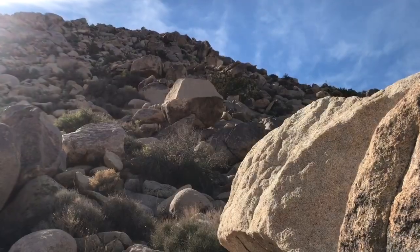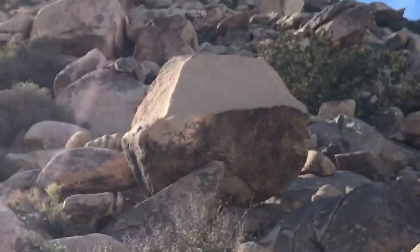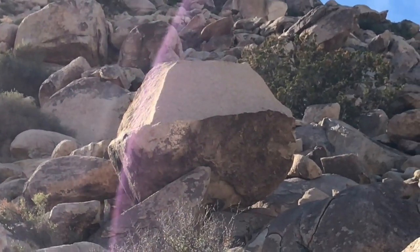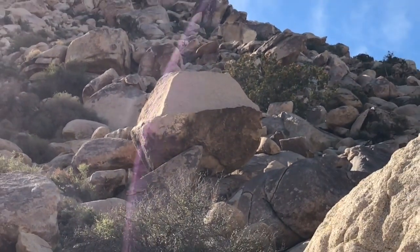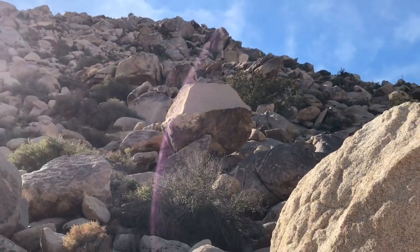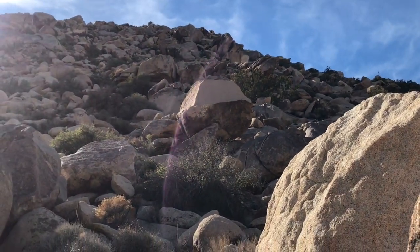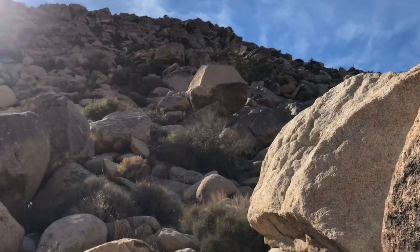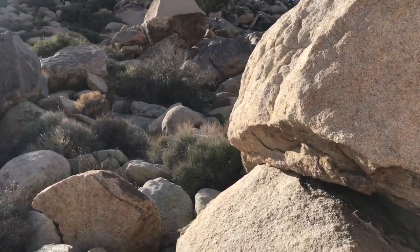Holy moly, look at that. That boulder has been entirely chipped away on all sides. That is a flag. Oh, that means there must be something up there. Oh, I wish I had more time today. Let me hop this boulder over here and see if I can see what's up that way.